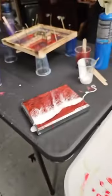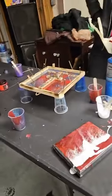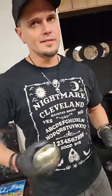So now we're gonna go into the Italian drip. Heavier. With this, I like to do gold or silver. Seem to be the best ones. Some colors, they don't like to sell out as much.